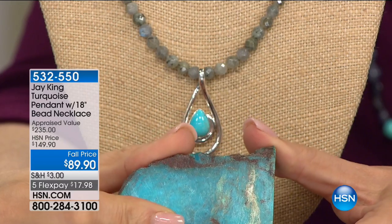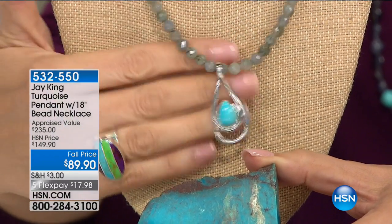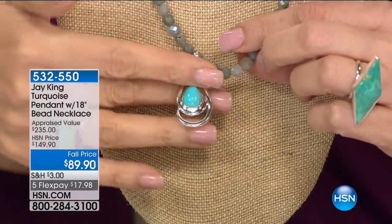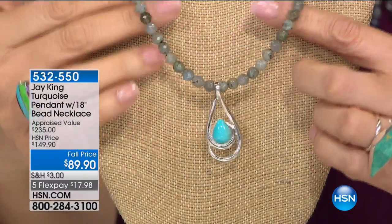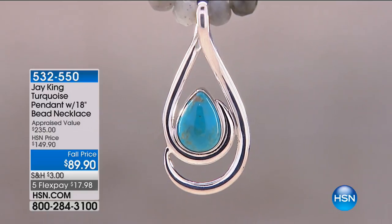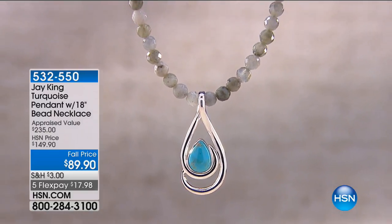This is the labradorite material. It comes out of a different deposit than the other labradorite necklace. It's a totally different deposit. It's a little bit lighter material, but it still has that labrador essence. It's still got the sparkle to it, still has the glow. But here again, you've got the necklace and the pendant that can be worn independently. What really makes this over the top special is the red skin turquoise.